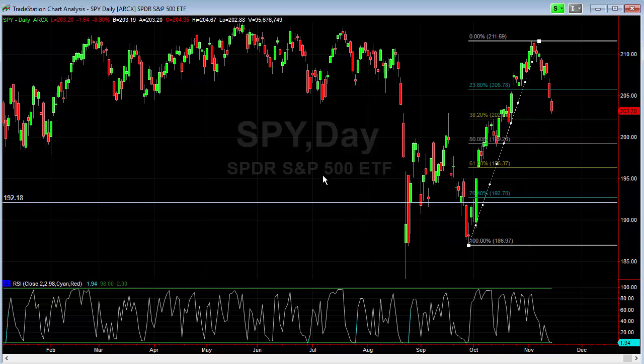What we're also seeing on this chart is the RSI 2 value, the old Connors value down here. RSI 2 is now below 2.0, so this is now a green light for a long. Now there's a couple of different ways that you can trade this.